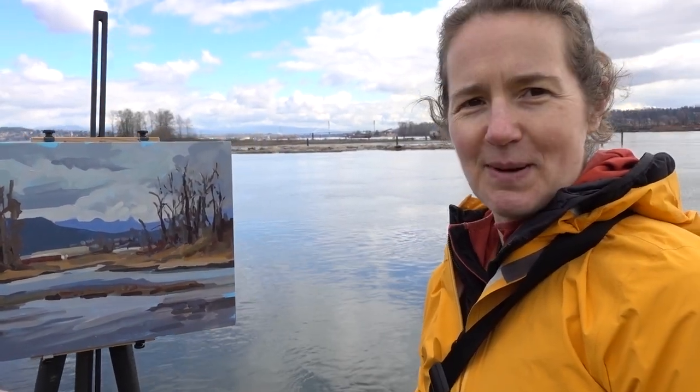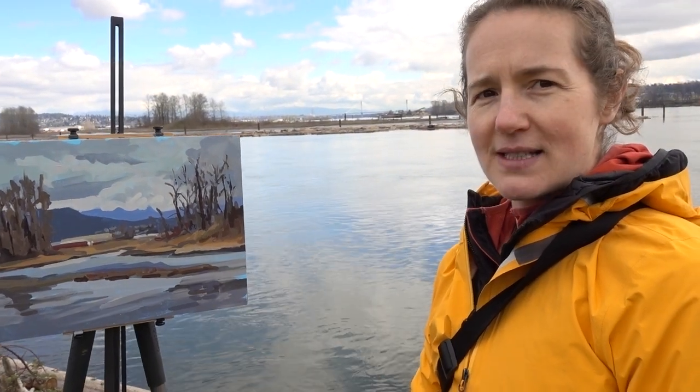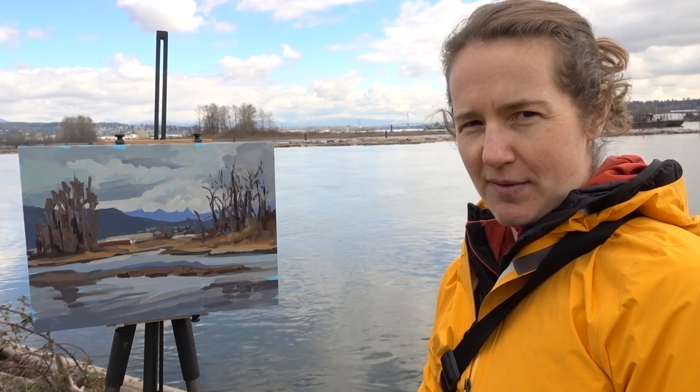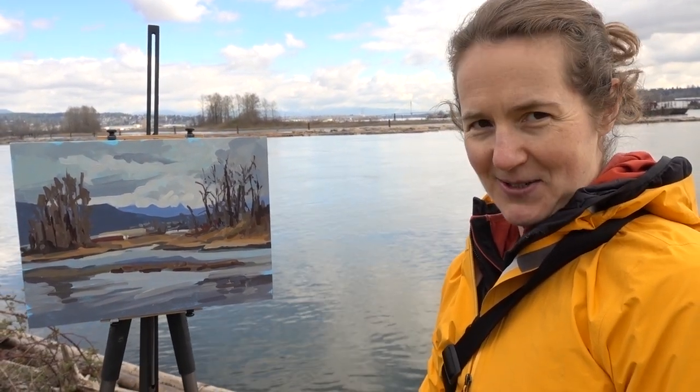Or the SkyTrain just went by. The other thing I noticed is I really liked the larger surface. This is a 12 by 16, and so far you've seen me paint 8 by 10s, 11 by 14s, and there's another SkyTrain.